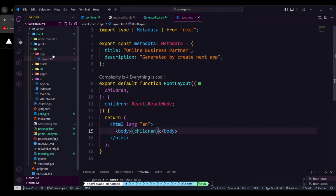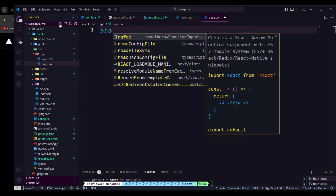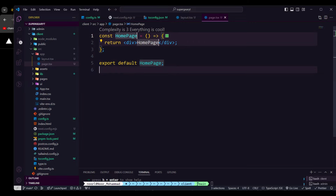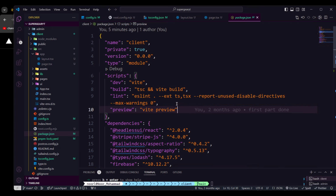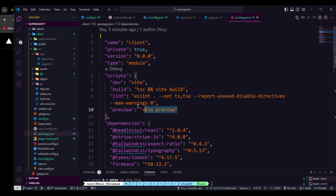Okay, so after that we need to have one page, should be page.tsx. That page should contain the home page, so it will be home page. Okay, save. So now we are done with the setup for our application. It's time to run our application. Before running the application, I want to go back into the package. As you see in the package, it's running the vite configuration, right? So what I'm gonna do, I'm gonna remove this portion.